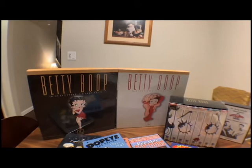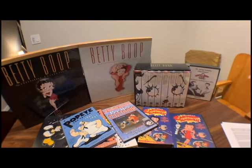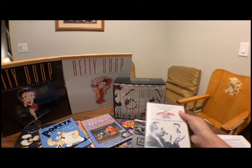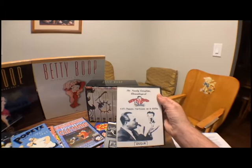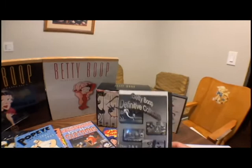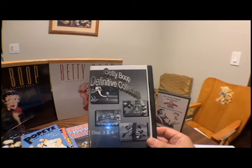To make sure I had these from this point on, I also transferred these onto DVD in case my LaserDisc player would ever stop working. And so I created these two sets here, which have a chronological order of the Betty Boop cartoons, and then just a regular set of DVDs with just the cartoons in random order. So this particular set, they're just in random order. And so I have these on DVD now, so in case my LaserDisc ever bites the dust, I'll have these to play on my DVD player.